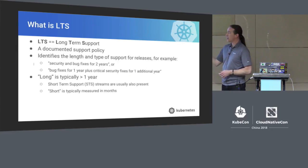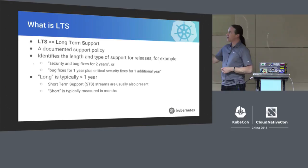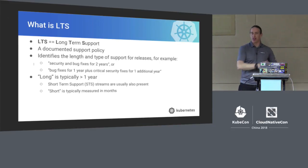Some projects will say they do it for 2 years instead of 9 months. Some maybe will do bug fixes for a year, just any bug fixes, and then narrow it down to just the most important security fixes for an additional period. And then the important thing to think about here is that long is measured usually in either a year type of time frame or multiple years. And then usually there's also something for short term because this is open source. It's rapidly iterating along.